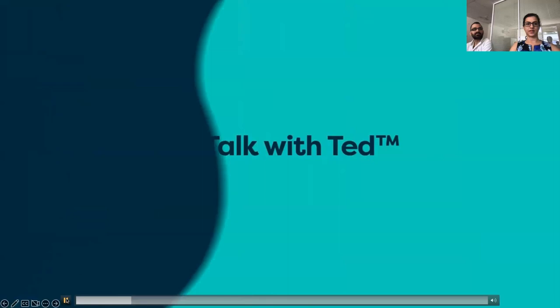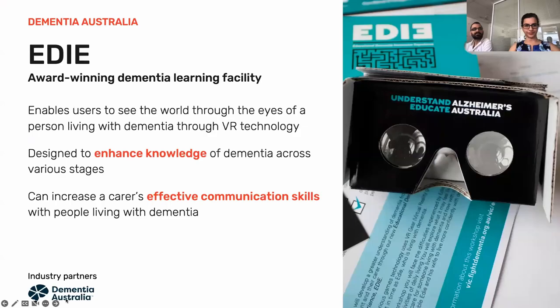So it's just a small example. Eddie, again, it's with Dementia Australia. And a lot of the times when people are living with dementia, there are informal carers that aren't aware of the side effects or what dementia actually means. And so the house setting isn't set up appropriately, and it causes the people with dementia a lot of anxiety. So this allows the users to be able to see how the people living with dementia actually see the world. So I've got a video.